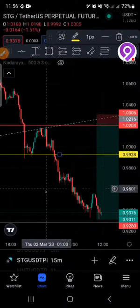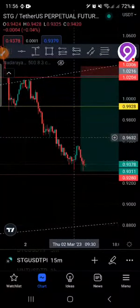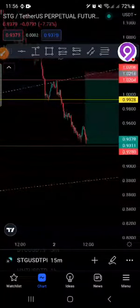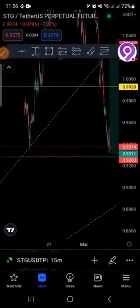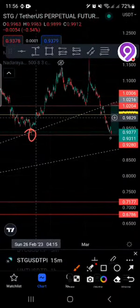That was my entry. Then I was able to enjoy all this downtrend. So that's it. So looking forward, you can see what is happening here. I was able to determine my take profits based on this. Can you see it? Based on here and here, I was able to determine my take profit.